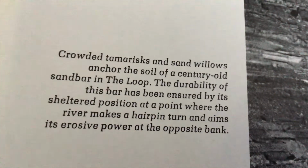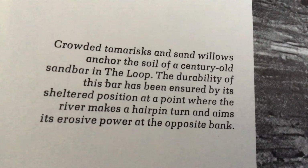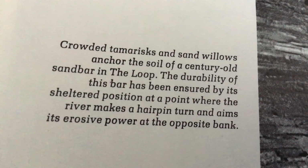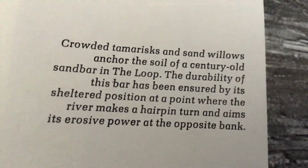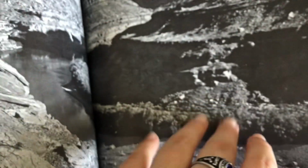Crowded tamarisks and sand willows anchor the soil of a century-old sandbar in the loop. The durability of this bar has been ensured by its sheltered position at a point where the river makes its hairpin turn and aims its erosive fire at the opposite bank. See that?